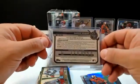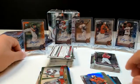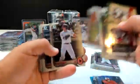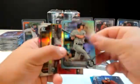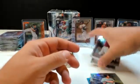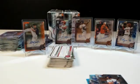Gabriel Hughes was the 10th pick overall in the draft. That's a true orange. So, this is a hell of a case. Kyle Manzardo with a sky blue. Parada base. Might be the best case of draft I've seen.